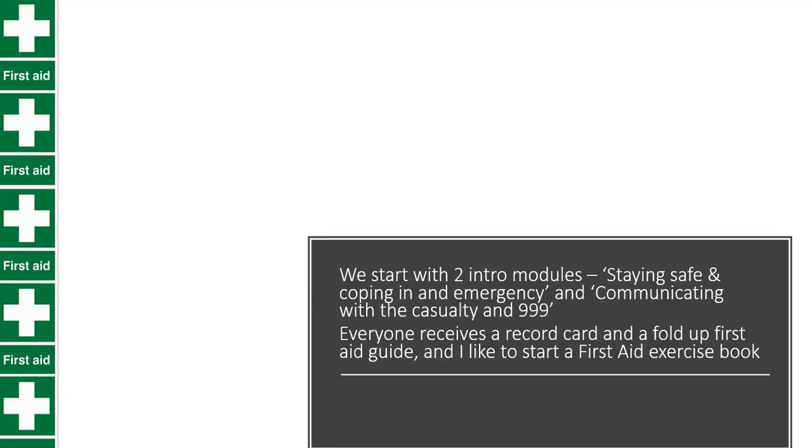Our ready-made course comes with all the materials that you'll need. It's split into modules. The first two modules are Overview 1, Staying Safe and Coping in an Emergency, and then the second module, How to Communicate with a Casualty and with 999. Obviously then we use those skills throughout the rest of the sessions.